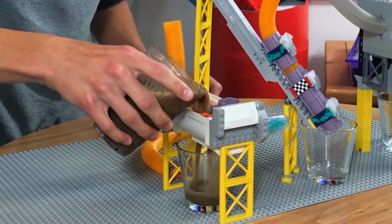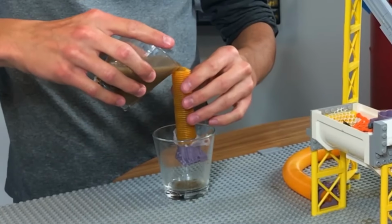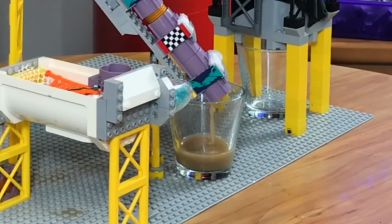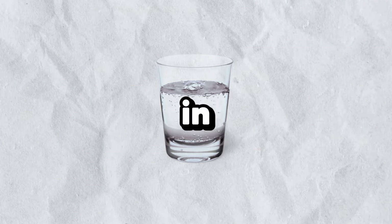The dirty water first has all of the chunks of dirt and mud pulled out of it. Then the water goes through a second filter to remove all of the smaller pieces of dirt and rocks. And then finally it goes through the third and last filter to make a much cleaner water. This does take a couple of goes, however, but when the process is completed, you have a clean glass of water, in theory.